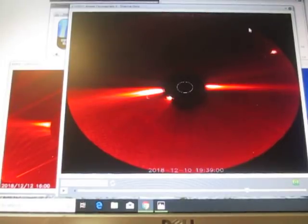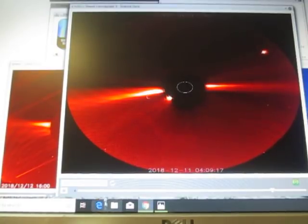Okay, now I have you at the STEREO Ahead, and on this particular device, it's a satellite that's looking in front of the sun. We have the occulter disk here in the middle. The sun is behind it. What is this? Are you guys seeing this coming in from the left side? All the planets usually go from left to right off the screen. So what in the heck is that?